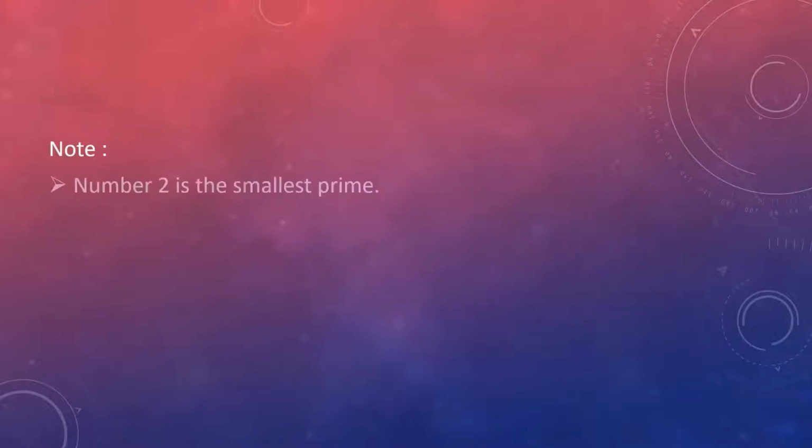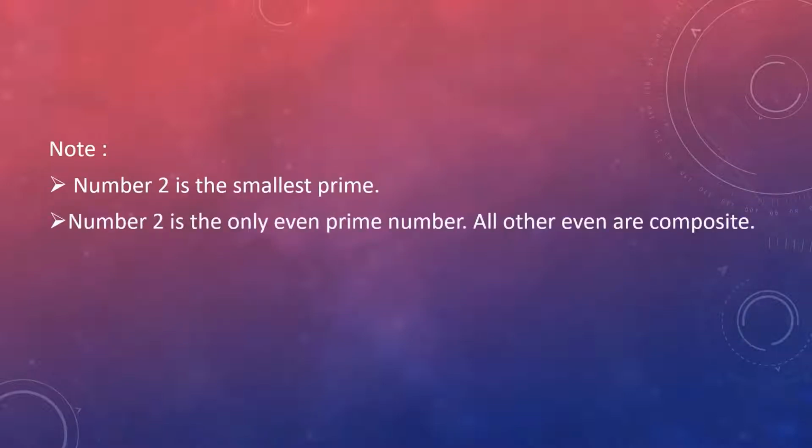Note, number 2 is the smallest prime. Number 2 is the only even prime number. All other even numbers are composite. Every prime except 2 is an odd number.